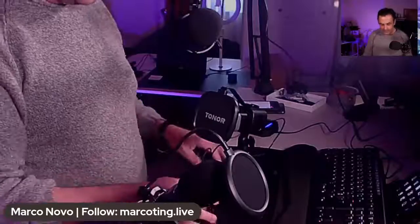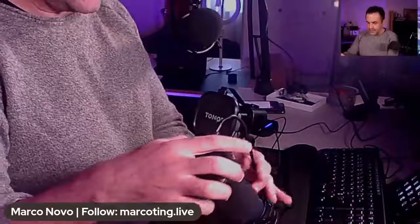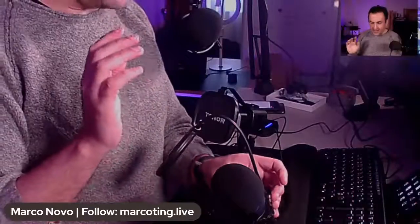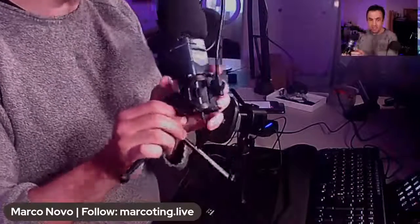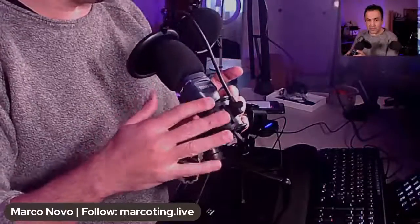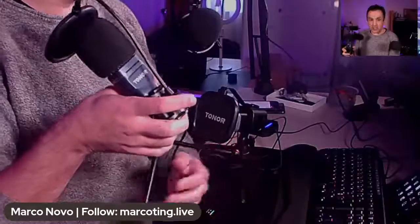I'm here talking about these Tonor microphones, which are really nice. This one has, how can I say it, a more controllable sound. I don't know if it's the right word, but let's say it like this. It comes with this pop filter as well as the windscreen, so there's kind of no way the plosives will sound in the microphone. It also comes with this shock mount to avoid vibrations when you move the microphone. And it has this tripod with rubber feet so it doesn't scratch your desk, for instance.